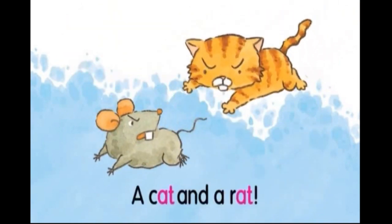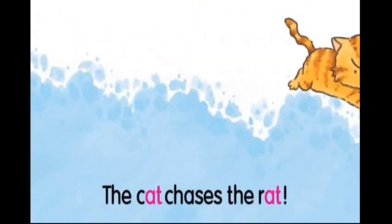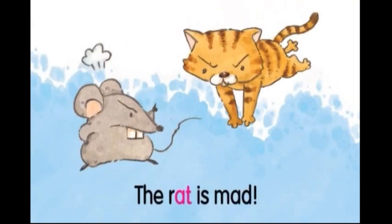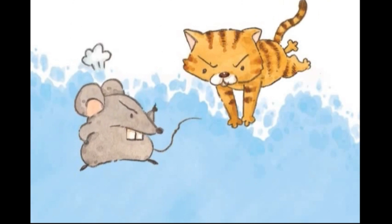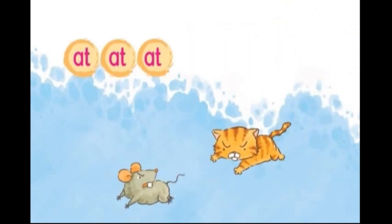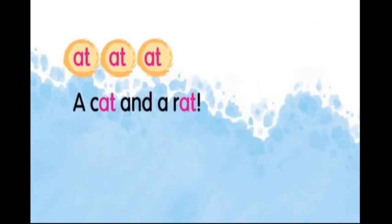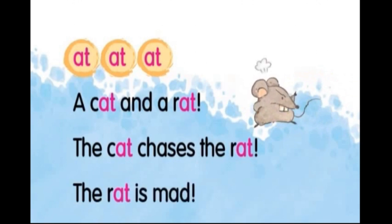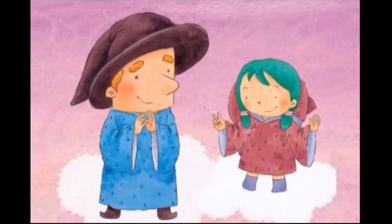And here is the last one. At, at, at. A cat and a rat. The cat chases the rat. The rat is mad. Here we go and chant. At, at, at. A cat and a rat. The cat chases the rat. The rat is mad. Bravo! Thank you!